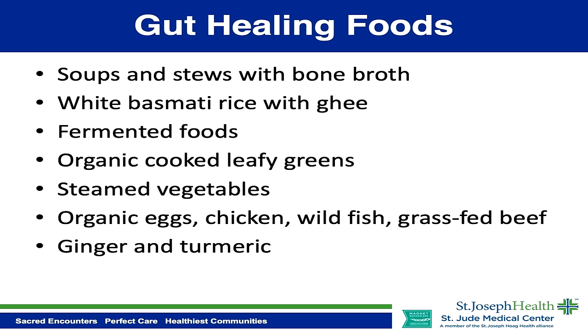You can use ginger in your cooking. You can have ginger tea or put it in soups. Ginger is so good for gut motility. Turmeric is the yellow spice used in Indian cooking, and it has an active compound called curcumin, which is very anti-inflammatory on the body.